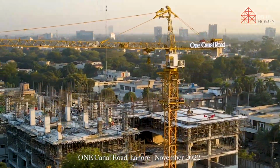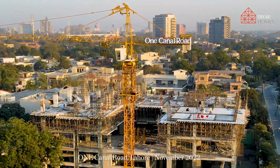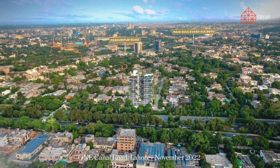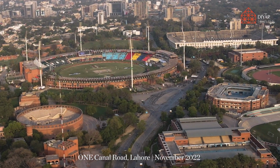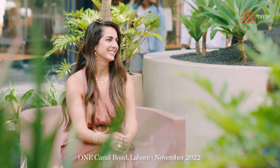Welcome to One Canal Road, Lahore's most premium residential address. The city's first designer residences in a serene waterfront setting along the canal, overlooking the Gaddafi Stadium. And within minutes of the city's best shopping and culinary experiences.